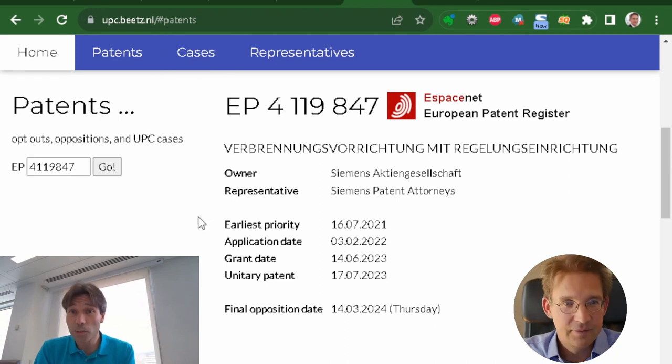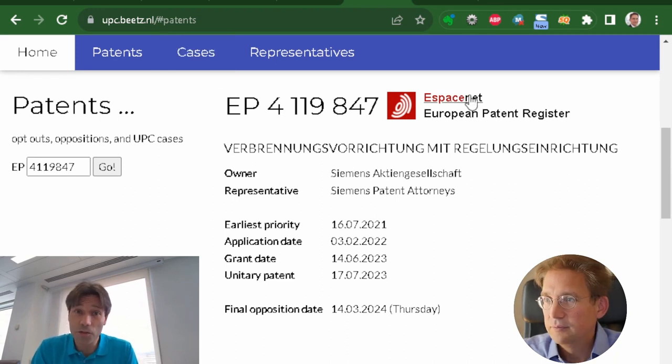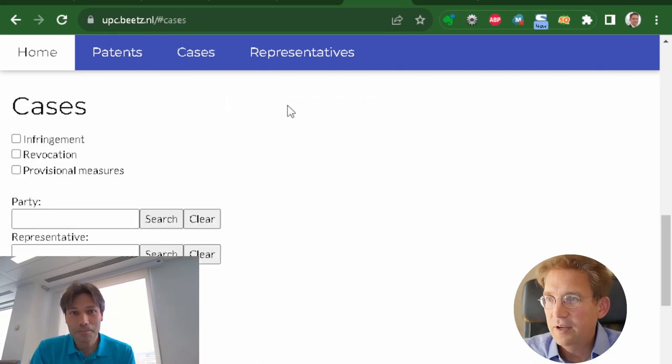Yeah, you can click on the Espacenet and the register links if you want to know more. Familiar websites directly to the patent you're looking for. It shows opt-out data, of course, but this is a unitary patent that is, of course, not opted out. Okay, so then we go to the cases section.